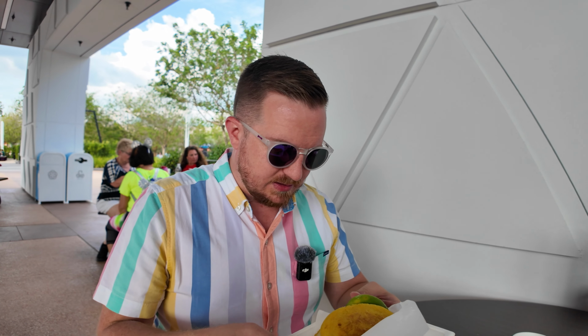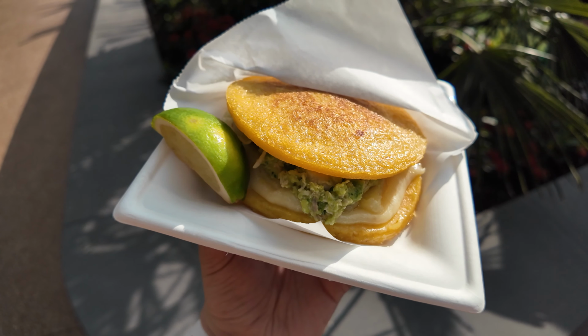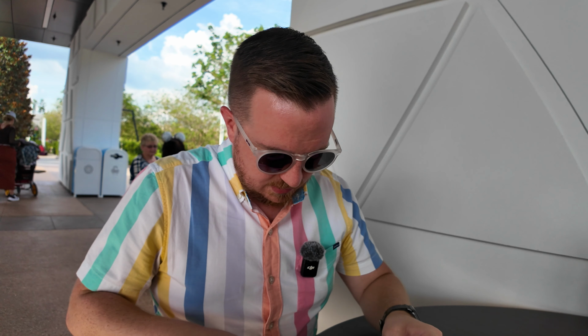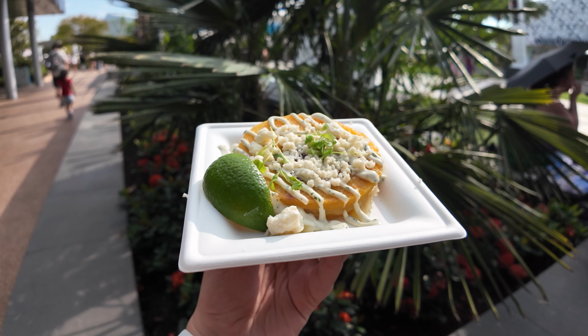All right, for the arepas, there was a chicken and avocado. That's a pretty hefty portion. Okay, this is way too big of a bite, but that is ice cold. No, it's really cold. The avocado made it really, really cold. The flavor is excellent though. The flavor and texture is good and spot on for an arepa. It's just cold. The coldness from the avocado just spread to the entire dish. I'm going to try the cheese only one.